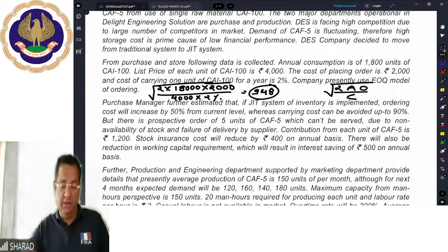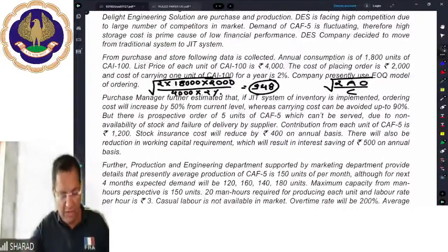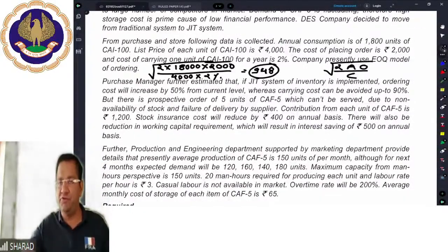under the traditional method. Because in JIT method, there will be no formula of the quantity to be ordered. It is totally based on the pull system, that is the demand pulled by the customer. So right now we are ordering 948 units in a single order.